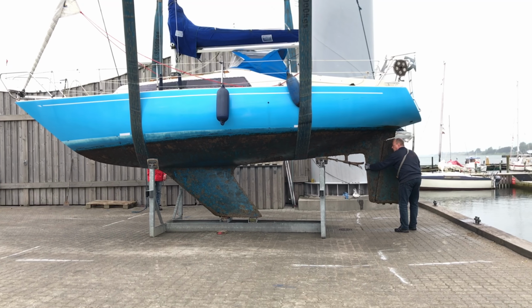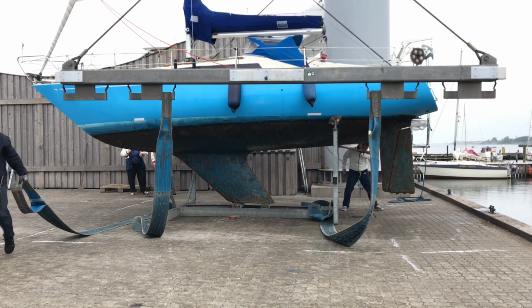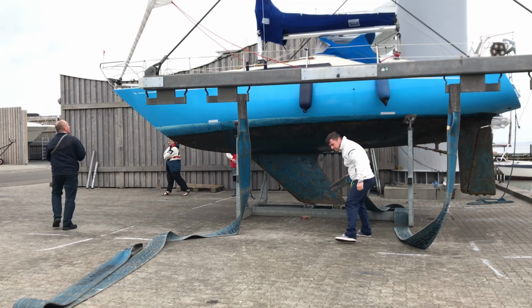Norma has been in the water for close to 18 months, so we made an appointment with the harbour for 8 o'clock in the morning. We brought her out of the water for closer inspection and hoped not to discover any surprises.